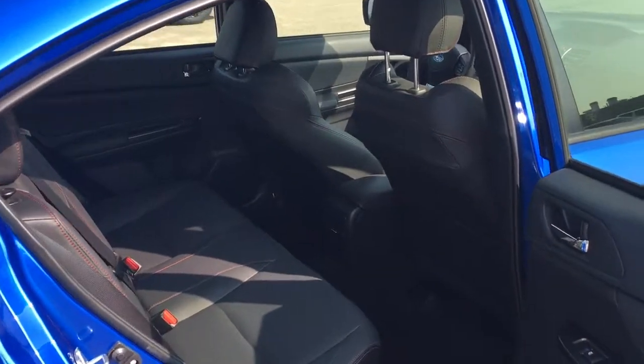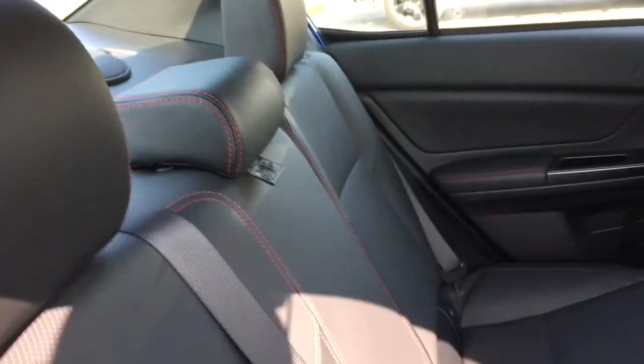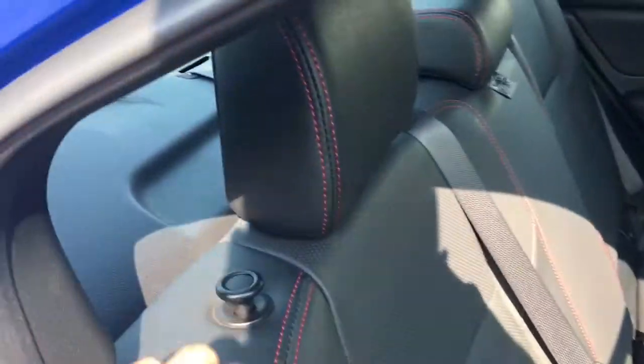And here's a quick look at the back seating area. Very quickly on the door panel, we have our power window, a little bit of storage down below. And there's a look at the back seats, lots of space. And the red stitching with the black leather looks absolutely amazing, even within the back seats here. No attention to detail was spared. In the center, we have two cup holders here. And to fold down these seats is very easy. All you have to do is pull this at the top, like that with one hand. Fold the seats down and open up this whole area for storage if you need the space.